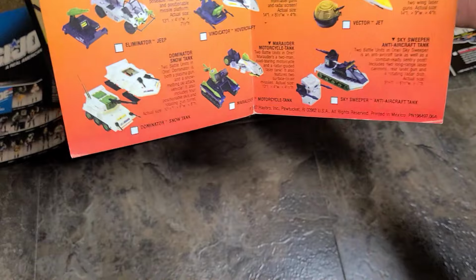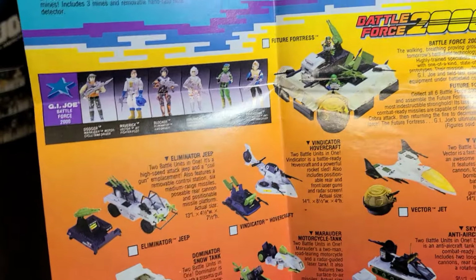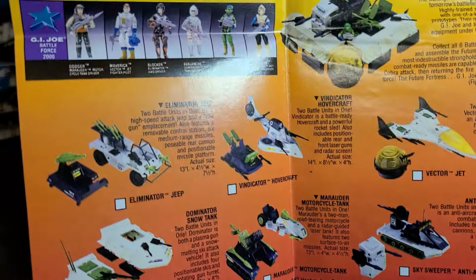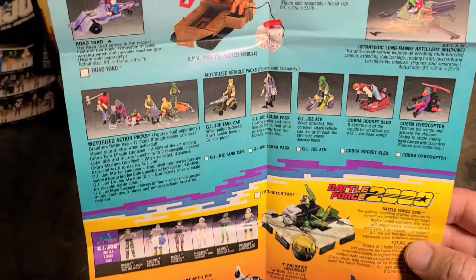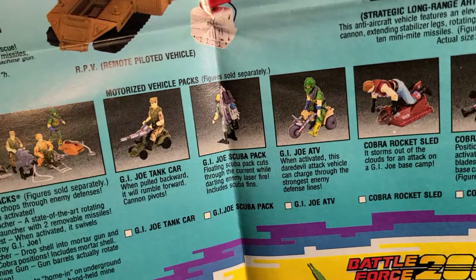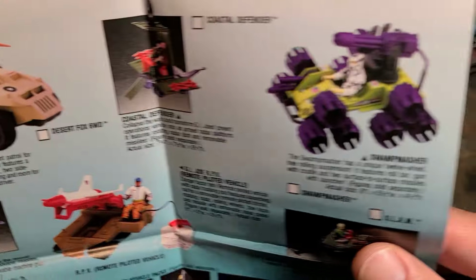Alright, what's on the next side? Some Battle Force. So this is 87. I think I messed up on the years, counting off the years on them. Because when I was opening up, I noticed there's actually 2 for 87. So this is 87 Part 1. There's all those cool weapon packs, motorized vehicle packs. That was really cool. Look at Storm Shadow out there.